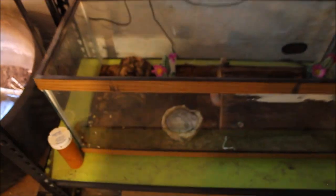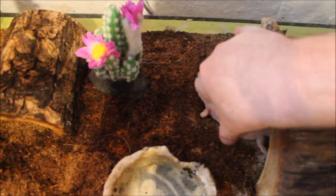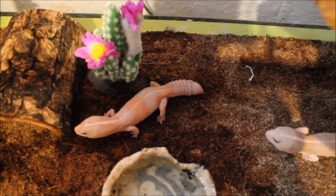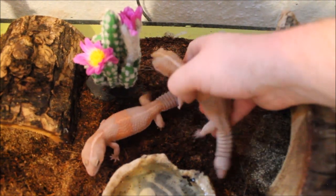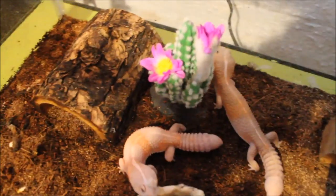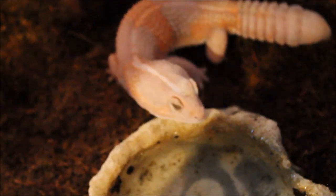Below him are the two African fat-tail geckos. So this is Gorgo, and this is Gorgo. You'd think the one eye would have given it away. So that's Gorgo, the big one behind the cactus there, and this one's Leela, and she is missing an eye.